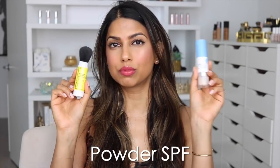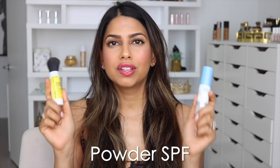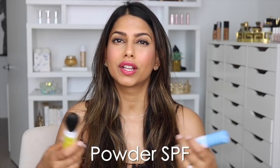From there, I don't normally touch up my SPF for a couple of hours when I'm out and about. This is how I like to touch up my SPF, and that is normally with some sort of powder SPF. Now this is the coolest thing ever, and I feel like a lot of people don't know about it, so I'm so excited to tell you guys about it.